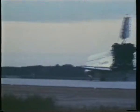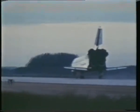It was very nice for us to come back to the Kennedy Space Center. All of our families were there. Of course, it's nice for the program that we got back there also to reduce turnaround time.